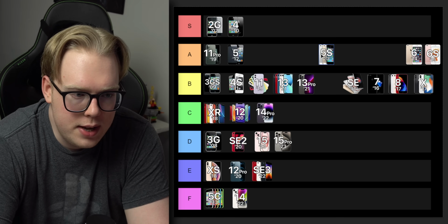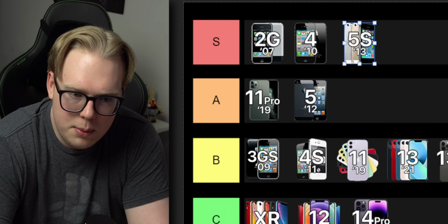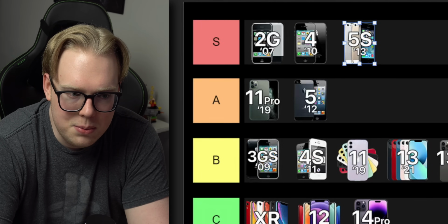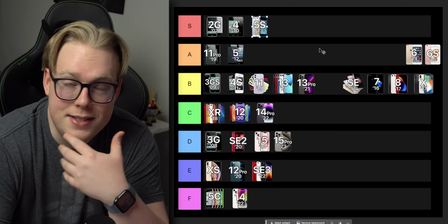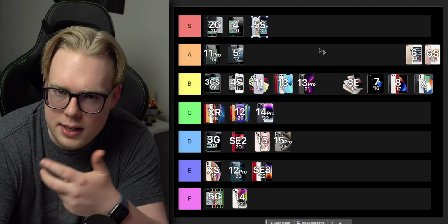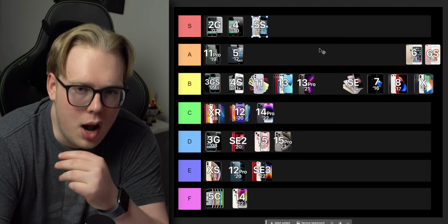Okay, iPhone 5S, S tier. Yeah, I mean, what is there to say about the 5S other than it was fantastic? It brought the A7 chipset, which was the first 64-bit chipset in any smartphone. Touch ID, biometrics, it brought iOS 7. It's easy to look nostalgically at like iOS 6 and that old design, but people were hyped for the iOS 7 change. People were just ecstatic, and the gold color, something simple, but people really wanted it.